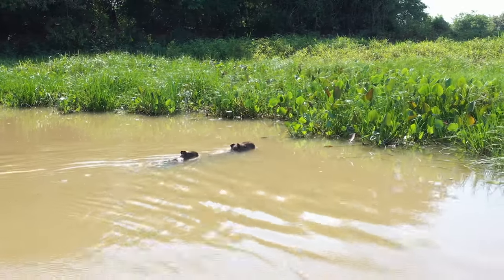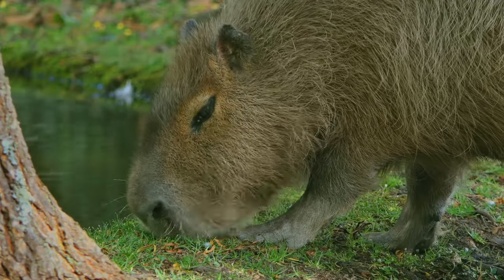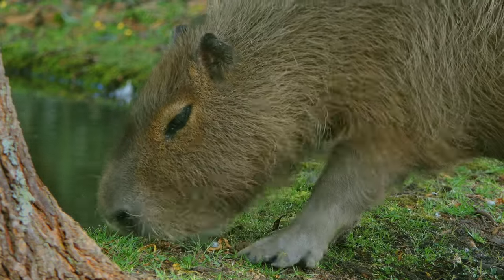Capybaras love spending time in rivers, lakes, and marshes. Their webbed feet and barrel-shaped bodies allow them to be strong swimmers and float easily in the water.